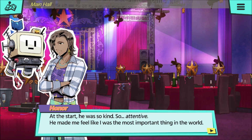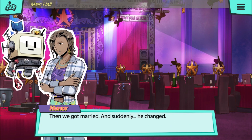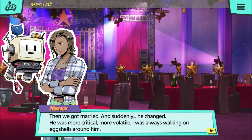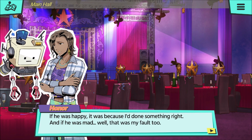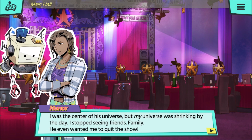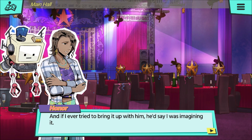At the start, he was so kind, so attentive. He made me feel like I was the most important thing in the world. Then we got married, and suddenly he changed. He was more critical, more volatile. I was always walking on eggshells around him. If he was happy, it was because I had done something right. And if he was mad, well, that was my fault too. I was the center of his universe. My universe was shrinking by the day. I stopped seeing friends, family. He even wanted me to quit the show. And if I ever tried to bring it up with him, he'd say I was imagining it.